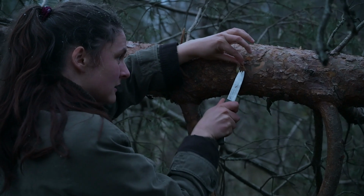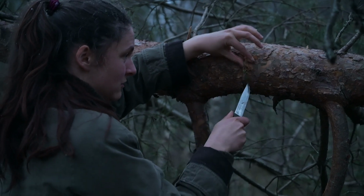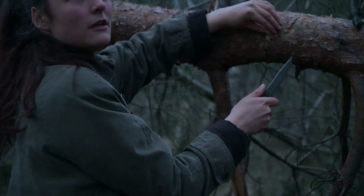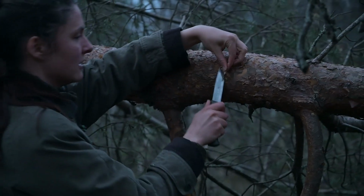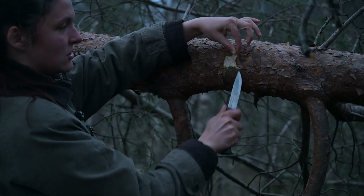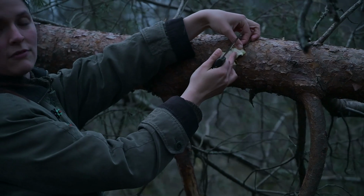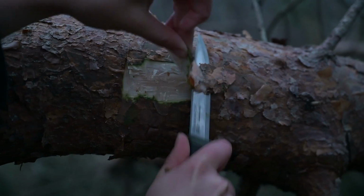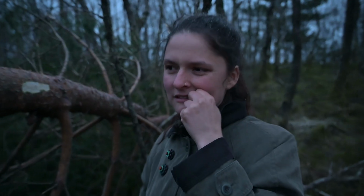So the inner bark of the pine tree is actually a very good thing to know about if you are in desperate need of some carbohydrates, because there's some of that nutrition in the inner bark, this white part of the pine. When the crops failed in Norway, people used to make flour of this.